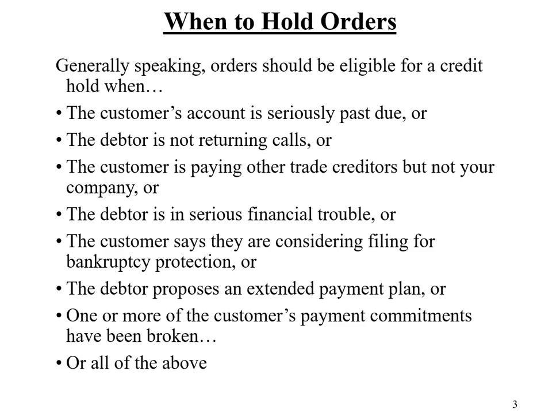Certainly a customer could, in theory, be eligible for a credit hold if they are making and then breaking payment commitments to your company, especially if they have done that more than one time in connection with a specific past due balance.